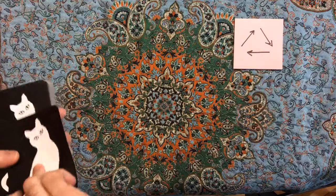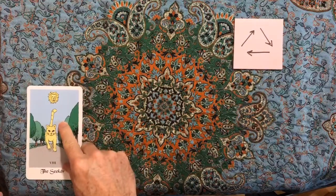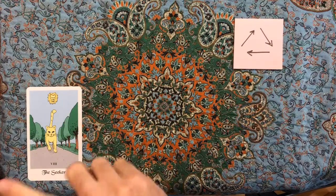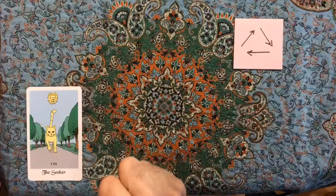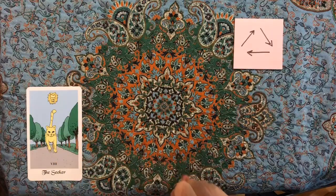The first card, this is the inciting incident card. I'm going to put it right there. This card that I've pulled is the Seeker. What I'm going to do is I'm going to tell you just a little bit about each card as I move through, and then when I finish, I'll bring it all together and tell the whole story. So the first card is the Seeker.